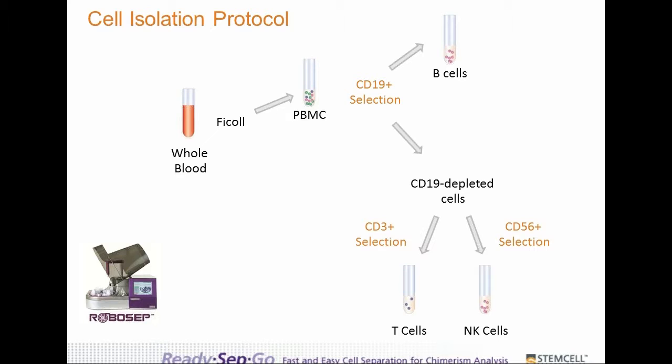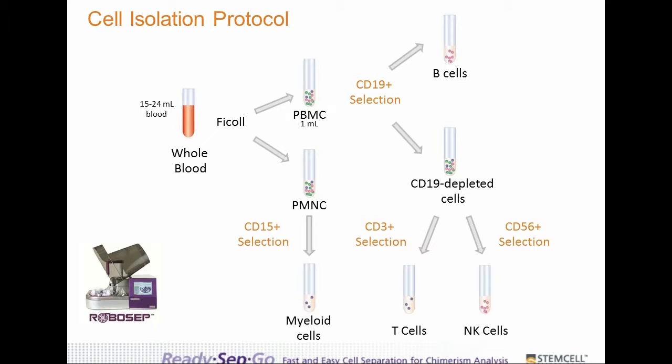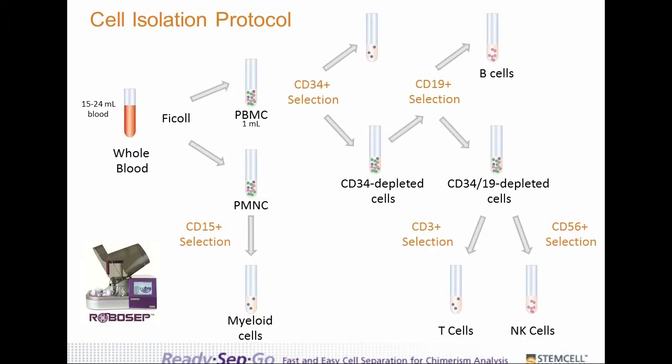They then take the granulocyte layer above the red blood cells from the Ficolled blood and use it to isolate myeloid cells using the CD15 positive selection kit. So in this way, they can isolate B cells, T cells, NK cells, and myeloid cells in 2 RoboSep runs. As I mentioned, they occasionally need to isolate CD34 positive cells. When this is the case, they follow the same general protocol, but they do their CD34 isolation directly from the PBMCs.